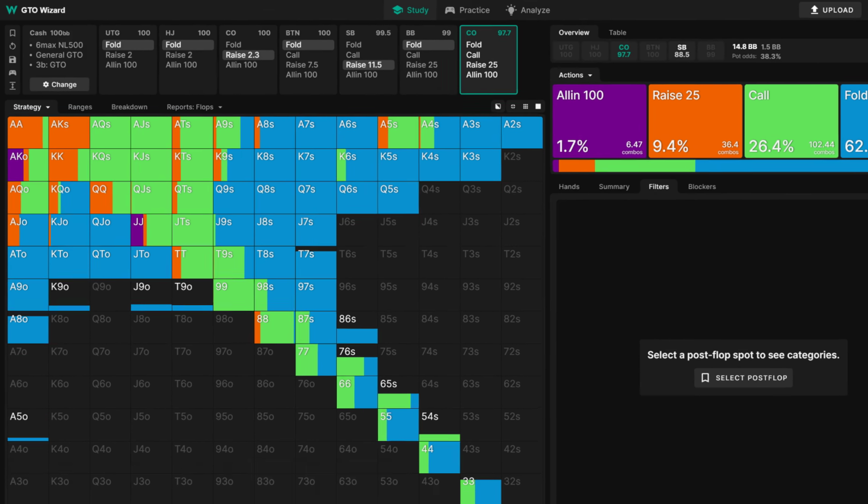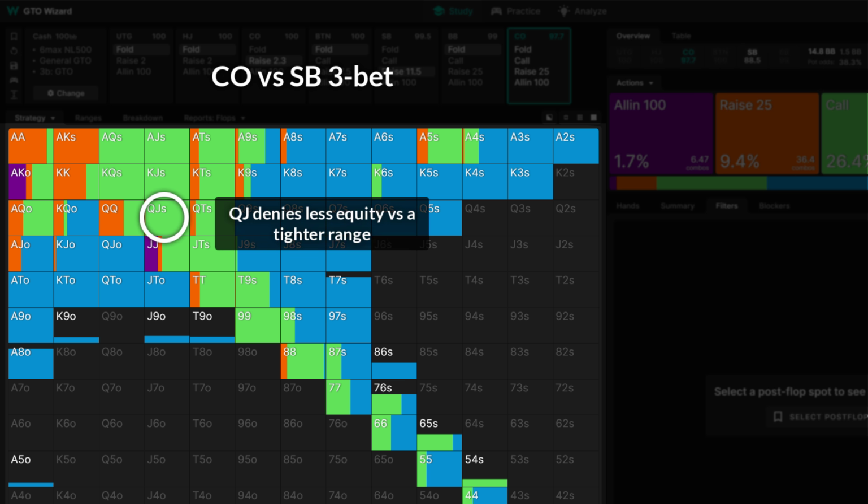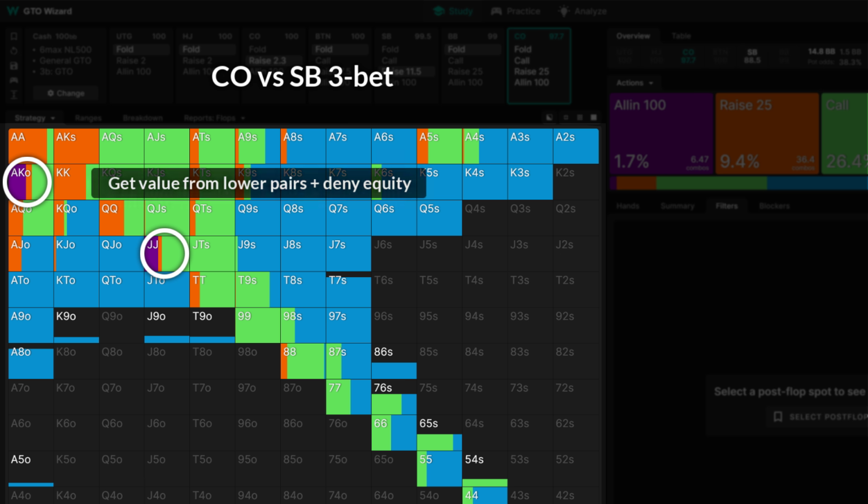For example, if we look at cutoff's response versus a small blind 3-bet, we see that Queen-Jack suited is now a pure call. Small blind is 3-betting a slightly tighter range, so Queen-Jack no longer denies enough equity to justify 4-bet jamming. But apart from that, the rest of the strategy is quite similar. Ace-King and Jacks are still jamming at some frequency for the exact same reasons: to put pressure on lower pocket pairs and deny equity against Ace-Queen and King-Queen.